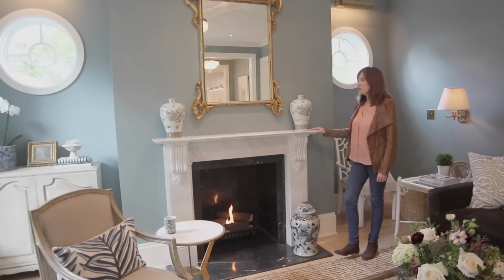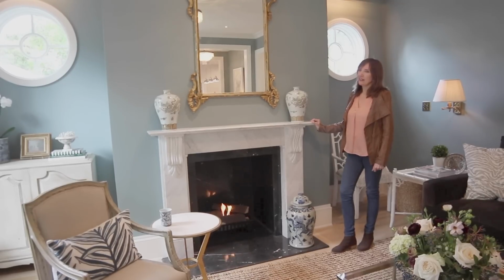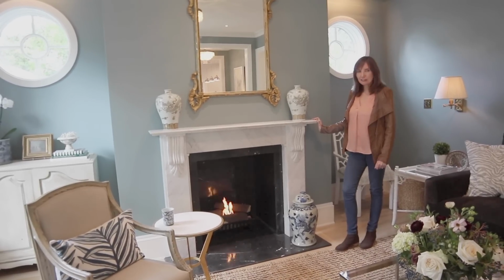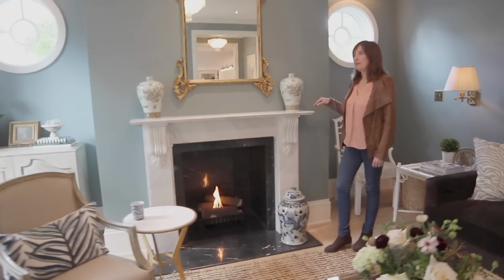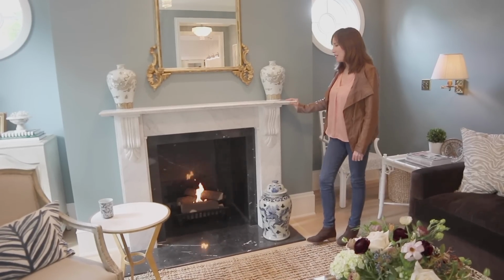So the fireplace is one of my favorite features of the whole room. I found this mantle facade at an antique store in London. It's not an antique, it's a reproduction, but it turned out it was actually less expensive to buy it and ship it from the UK than it was to buy this in the US. So we had it shipped in a huge box, and I just love this.